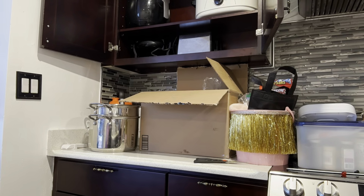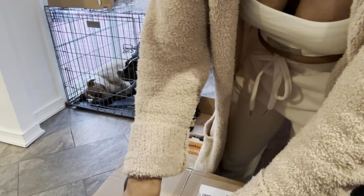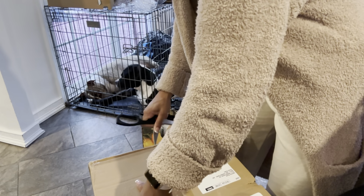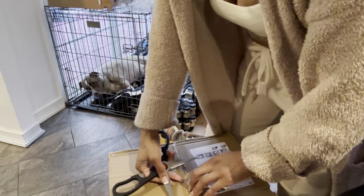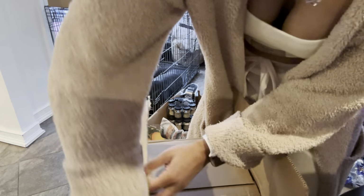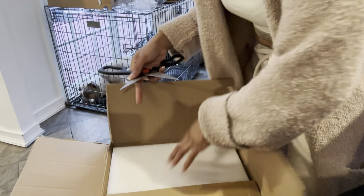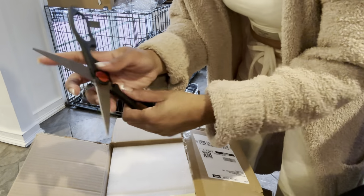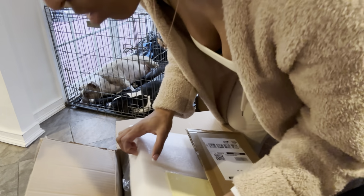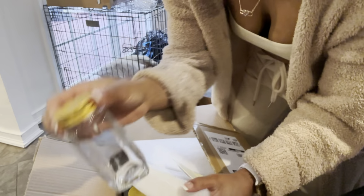So, I don't know. Package on Amazon. I'm trying to see what this is. I think these are my spices. Yep. So I got these.